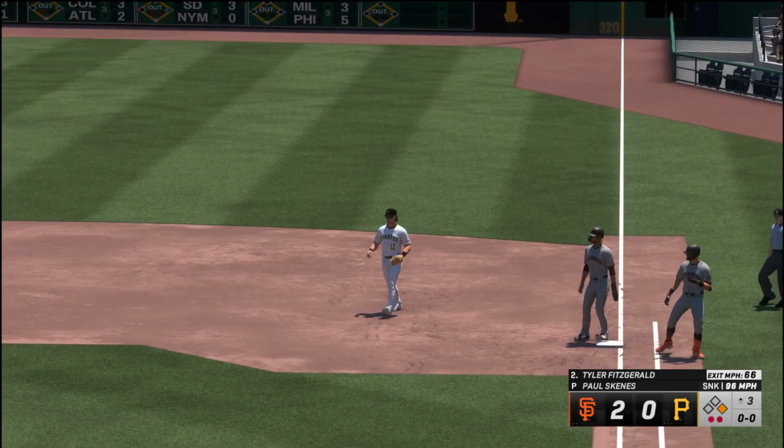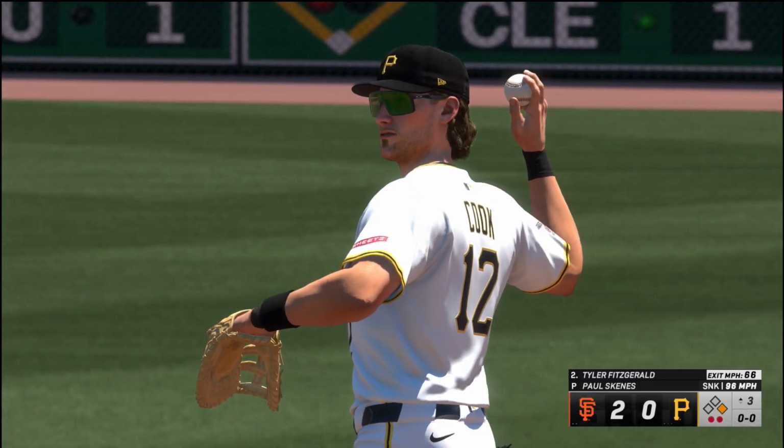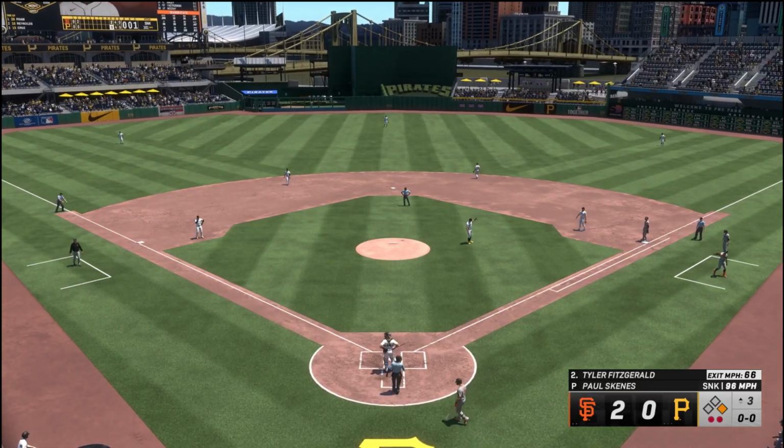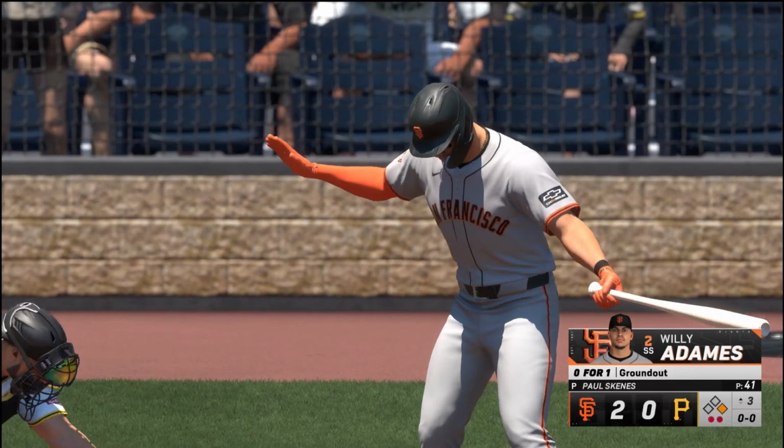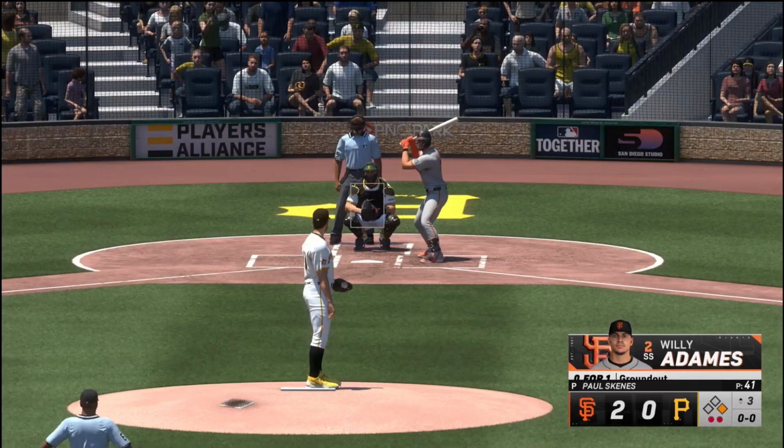No, that was a pitch you got to crush. Unbelievable that he missed it right there. And I'm telling you, he is going to be frustrated with himself until his next at bat. And up next for the Giants, Willie Adames. He's 0 for 1.